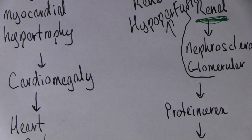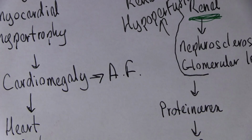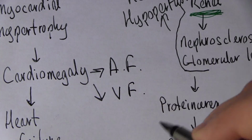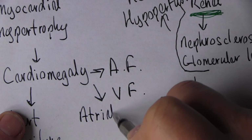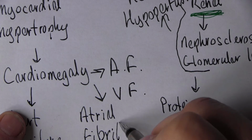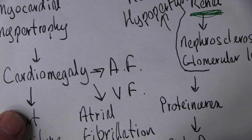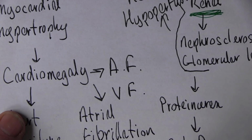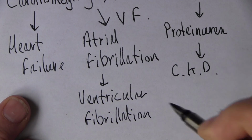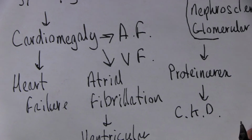And the cardiomegaly and the heart failure are going to make dysrhythmias more likely, so atrial fibrillation becomes more likely, as indeed does cardiac arrest, ventricular fibrillation. Atrial fibrillation and ventricular fibrillation, which of course is a cardiac arrest, that's a cause of sudden death, the cardiomegaly making those more likely.